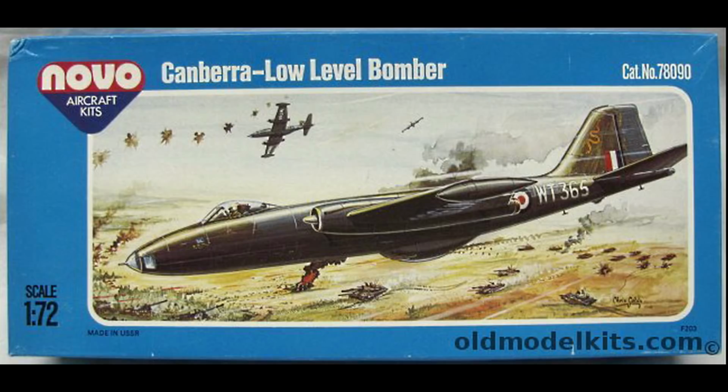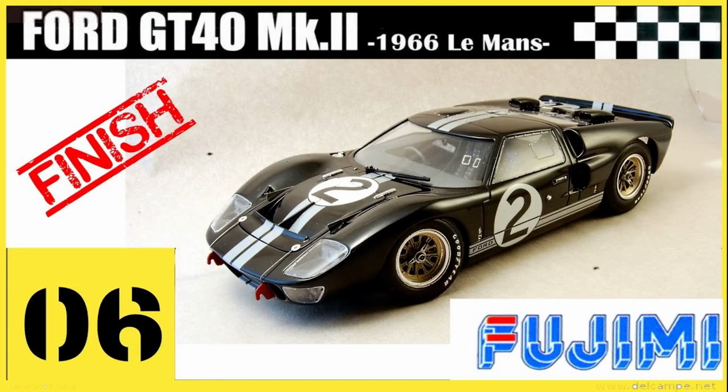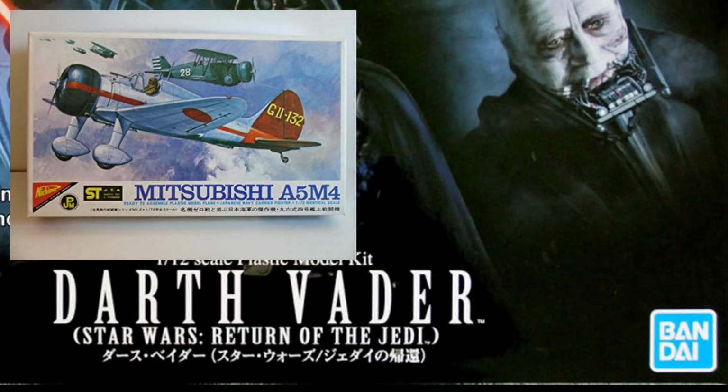But it was Japan that was the dragon waiting to be roused. Companies such as Fujimi, Nishima, and Bandai were formed, and they upped the game. A matter of scale.